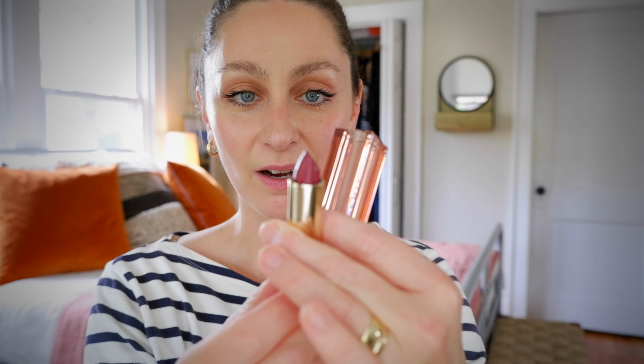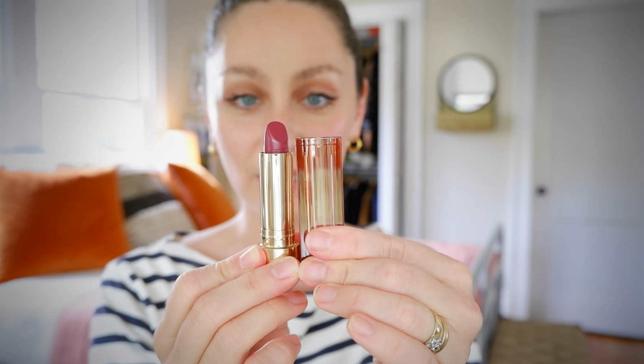Okay, and the coup d'etat, the final product that I'm going to be using is the Minimalist Beauty Signature Lip. It's the lightweight lipstick in the color Fashion. Ooh, how beautiful is that? Oh my gosh. Ooh, ta-da. Gorgeous. I feel like this is gonna be my new favorite.